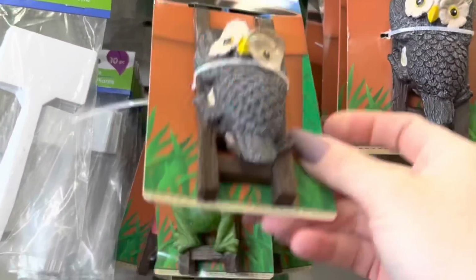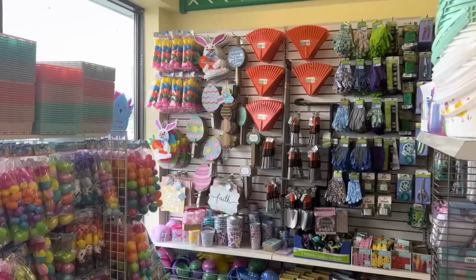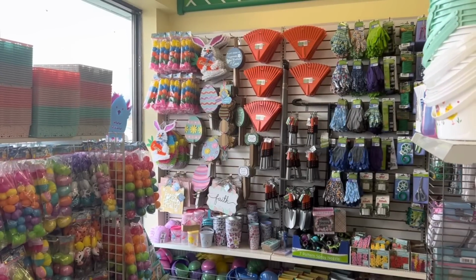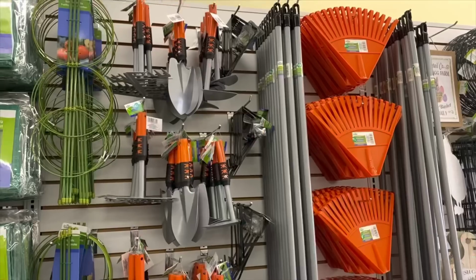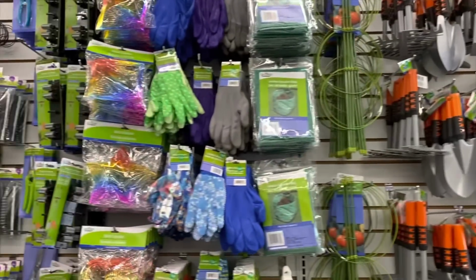like the garden flags and the decor, the little ladybugs, and just a ton of things that are out. Oh, they have new tools this year. I'm really impressed. It seemed like they had rakes and digging, like, you know, garden tools and stuff. And yeah, I thought this was really pretty. You can take this apart, of course, and use it for other DIY purposes.